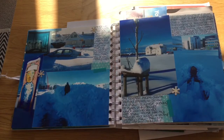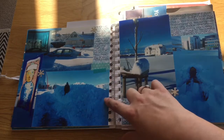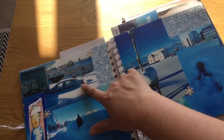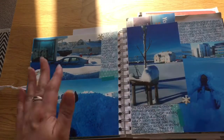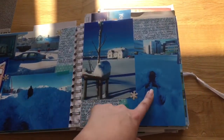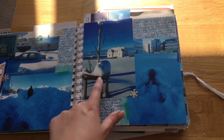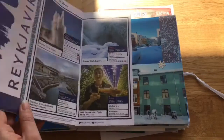And this was outside our hotel area, just with the snow. You can see how deep it is, so this is all the snow that's basically been pushed aside, and then this was how deep it was with that car. That hadn't been pushed, that is literally just how deep it was. And then that's Joe in the snow trying to do a snow angel, but obviously it was so deep. And then that's just a nice picture there.